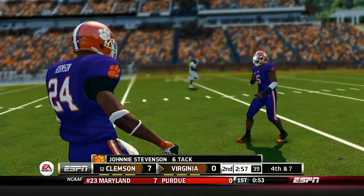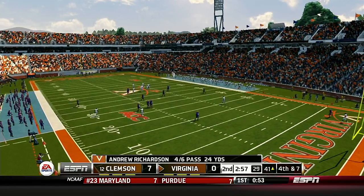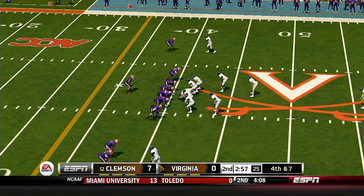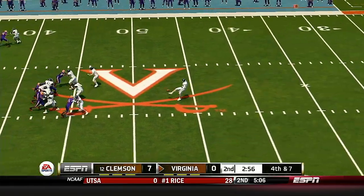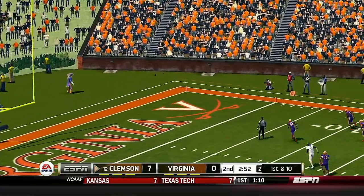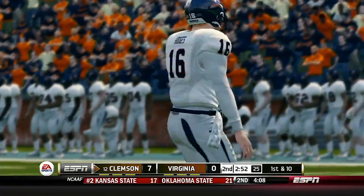Fires incomplete. This quarterback needs to be careful not to use his arm strength to try to force things because that's when mistakes happen. Johnson is back deep to return the punt. This punt bounces into the end zone, and this will be a touchback.